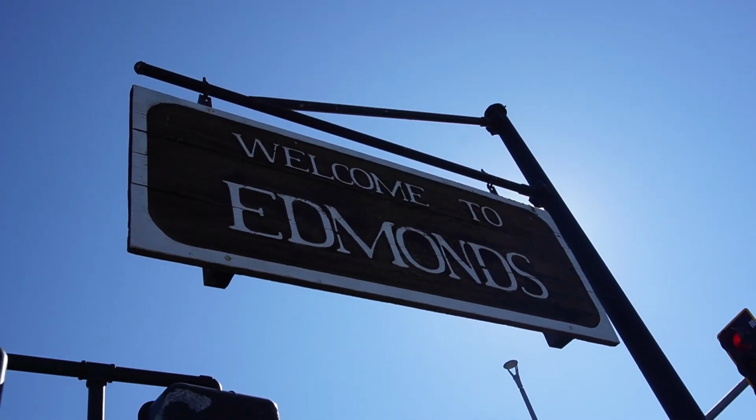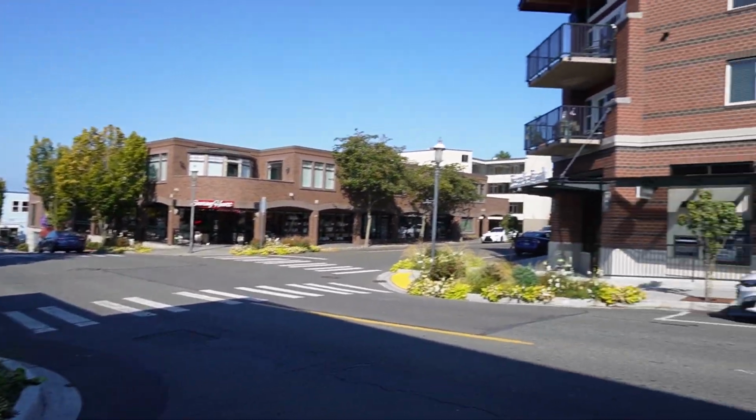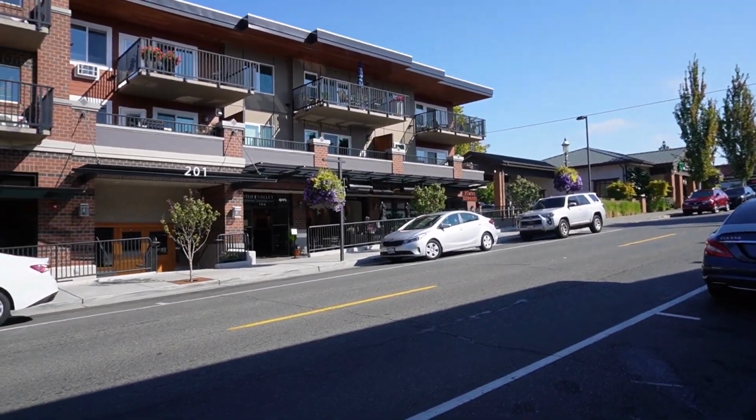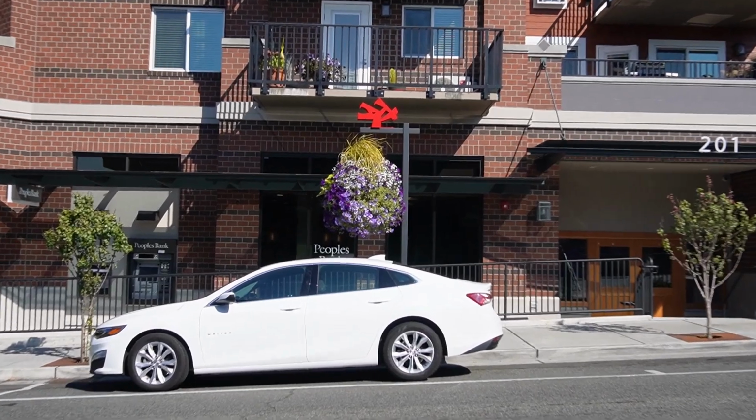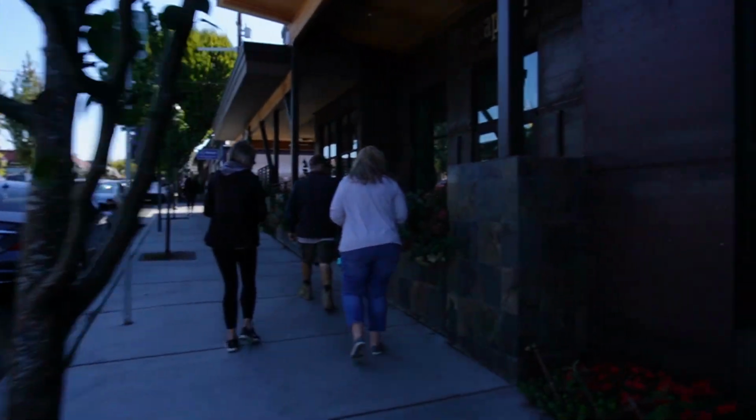Well, after a thrilling journey on the ferry, we are going to head into the town of Edmonds and see what we can find there. Here's the town of Edmonds. Down here's where the ferry is at. But it's a very trendy and up-and-coming area here. They also have beautiful hanging baskets. That's what my mom was just marveling at because she loves flowers and hanging baskets.